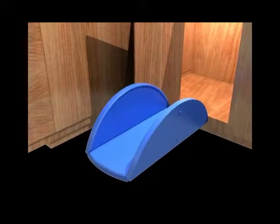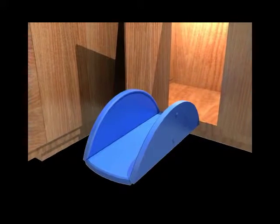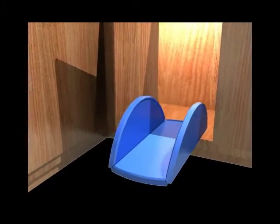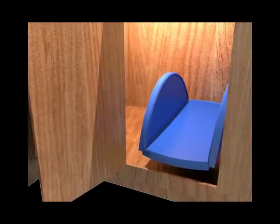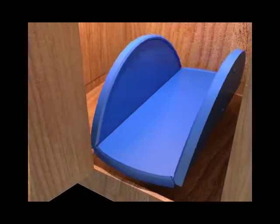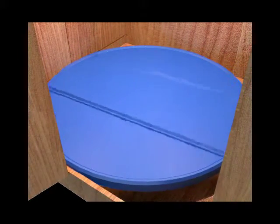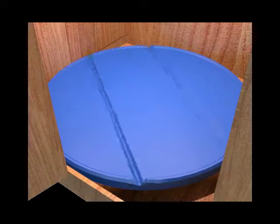This invention allows for a large, rotating, circular shelf to be installed in any cabinet area, especially in corner cabinets. Once installed, the shelf expands to a full 33-inch circle that can be spun, allowing the user to easily access items from the back and sides of the shelf.